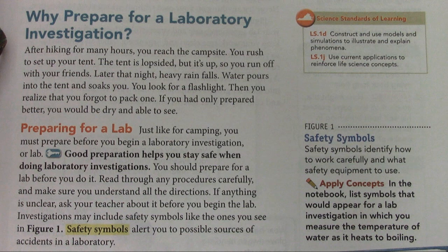Preparing for a lab. Just like for camping, you must prepare before you begin a laboratory investigation, or lab. Good preparation helps you stay safe when doing laboratory investigations. You should prepare for a lab before you do it. Read through any procedures carefully and make sure you understand all the directions. If anything is unclear, ask your teacher about it before you begin the lab. Investigations may include safety symbols like the ones you see in Figure 1. Safety symbols alert you to possible sources of accidents in the laboratory.